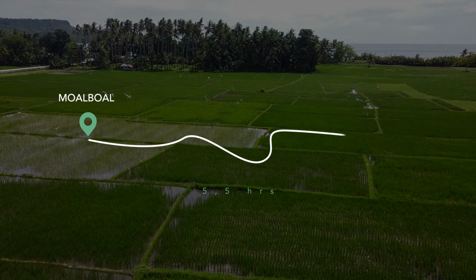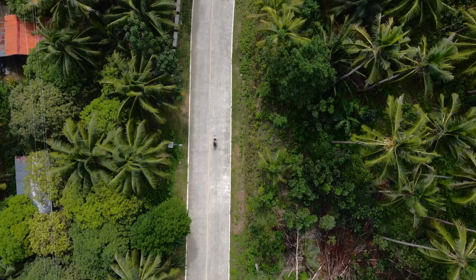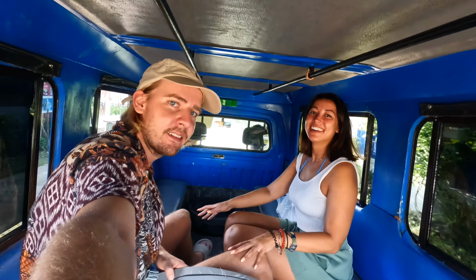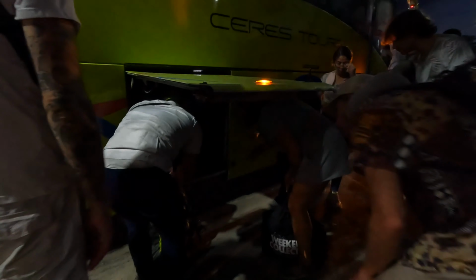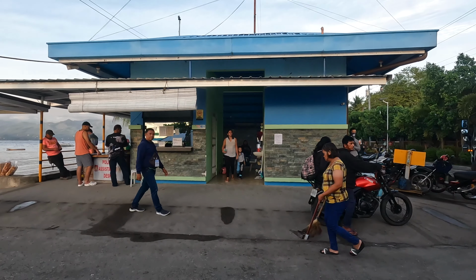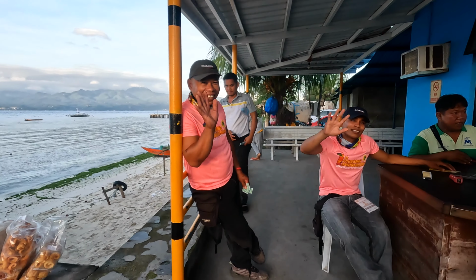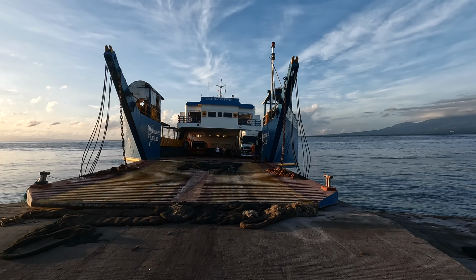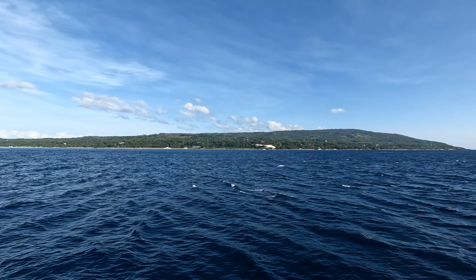From Moalboal, we traveled to Siquijor, a small island located below Cebu. To reach Siquijor, you can take a tricycle from Moalboal to the bus stop in the center of the town. From there, you take the Ceres bus to Bato Bus Terminal, where you then take a tricycle to Lilone Port in Santander. The only direct ferry to Siquijor to Llerena Port is operated by Mayo Shipping. Other ferries require a transfer in Dumaguete, a city on a neighboring island of Cebu.